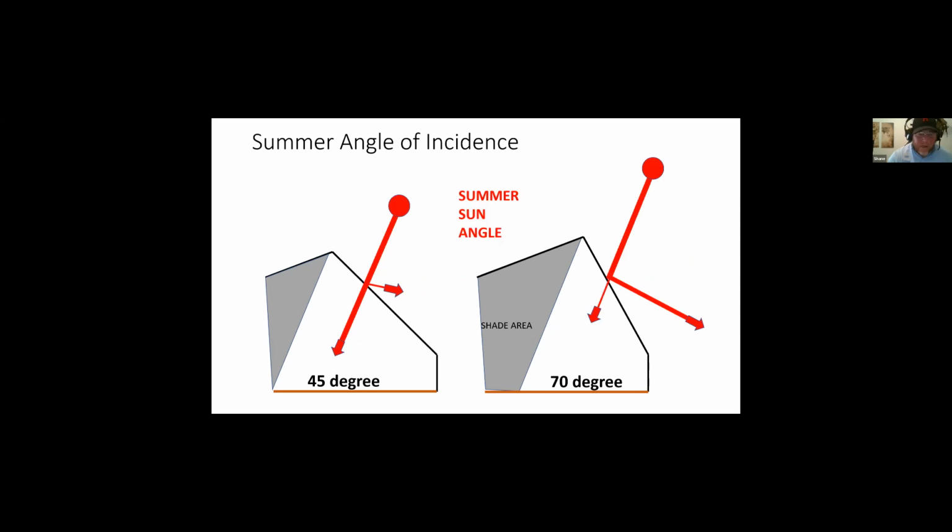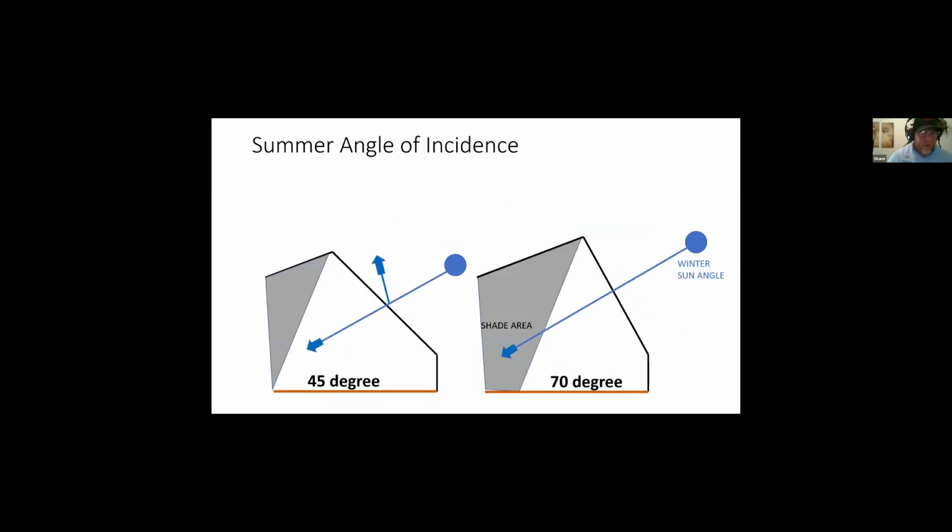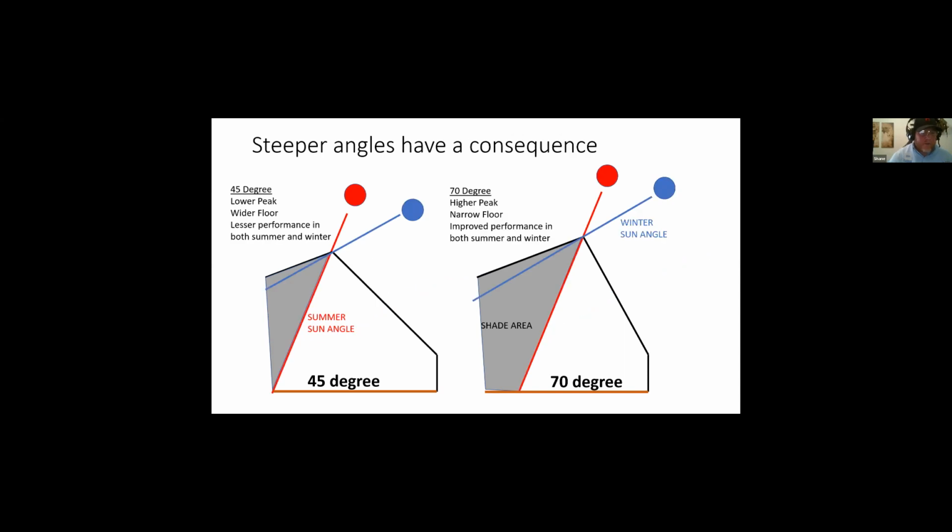Let me come back here really quickly. If you look at this, that big flat spot from 0 to about 30 degrees where it really starts to change, there's a pretty big leeway of angle of incidence. So you don't have to be exact. You don't have to have it down to the exact number. Just understand what the consequences are of laying that down too far or putting it up too steeply. These decisions that you make definitely have consequences. Here's the 45 degree, where I have both the summer and the winter showing. So you see that area in the back.